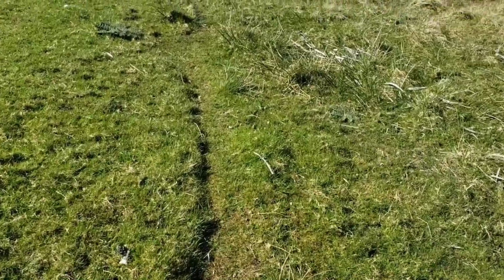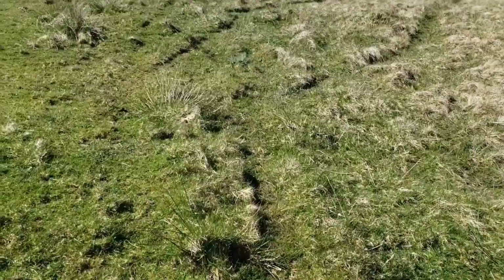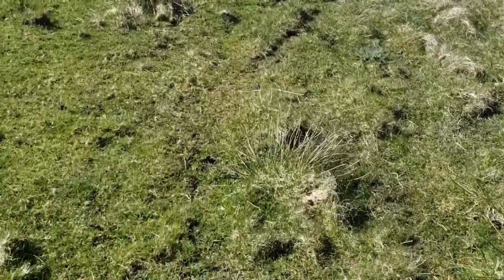This site would be good if you had a drone because some of the stones are laid flat, so you can't see the full circle shape. But if you had a drone and you could fly above it, you'd be able to see everything. Unfortunately, I haven't got any equipment like that to show you, so I'll just have to show you as it is walking around. So here you can see on the grass there's like, I don't know if it's just a trail or whether it's actually the outline of what was the circle.